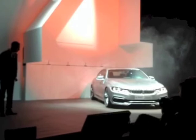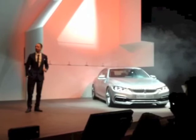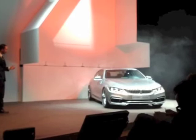Good evening, ladies and gentlemen. You've met part of our team already today. I have the honor of presenting to you our work. And what you see here is the 4 Series Coupe, the concept 4 Series Coupe.